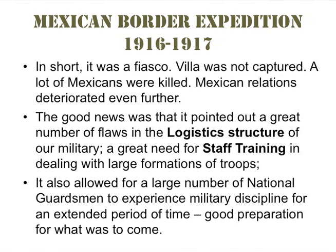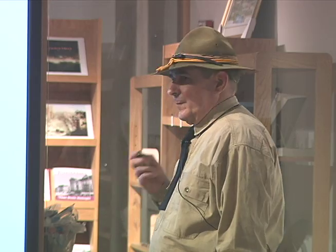Our logistic systems weren't there, and primarily our staff training, people up there to keep things moving, to coordinate it, to keep up with who's where and how to get them there, and okay, how many train cars are available to take these guys from point A to point B, and all the stuff that goes with them down to the last pair of spare socks. The logistics system wasn't there.